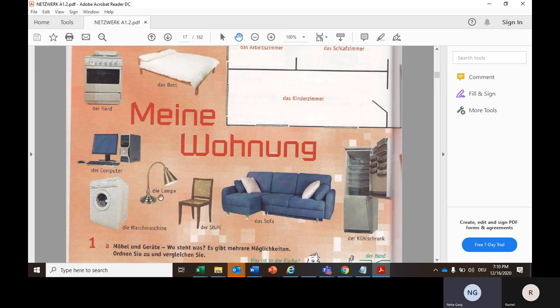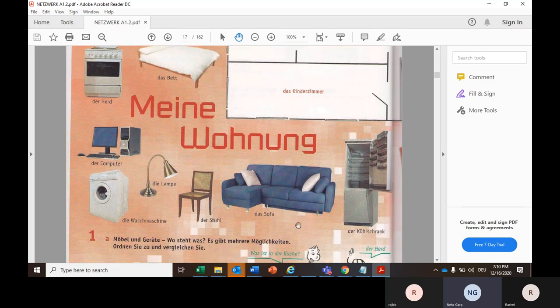Now, if you could recall the gender rule which we learned, most of the words which are ending with E have the article die. So die Lampe. Similarly, die Waschmaschine, then der Stuhl, das Sofa, der Kühlschrank. Here, there are two words which have been combined together. Schrank means basically almirah, and Kühlschrank, so Kühl, that means something which is cold, and then Schrank. So Kühl plus Schrank, der Kühlschrank, that means refrigerator. So only Schrank, which means almirah, that also has der article.